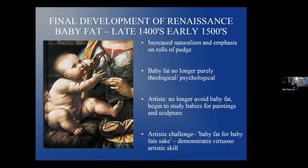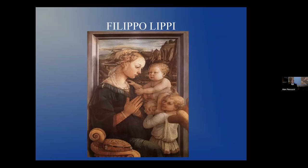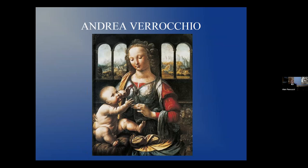Now, what do I mean by this? Filippo Lippi, with his Madonna in the Uffizi, which is one of my favorite paintings ever. This little child is probably his own son, Filippino Lippi. And he has this perfect, I like to say he's this little Winston Churchill baby of Renaissance art. He's perfectly formed. That's probably because he's referring to his own son as he is to his main squeeze, Lucrezia Buti. Or Andrea Verrocchio, with this plump little baby in the lower left, which has more ripples than are probably naturally possible, and it becomes this artistic challenge.